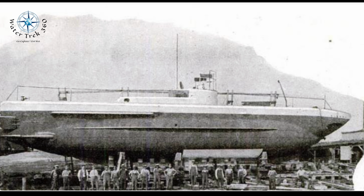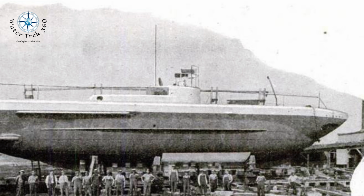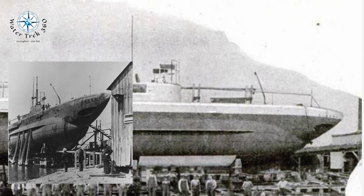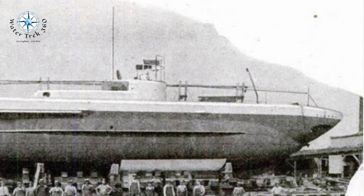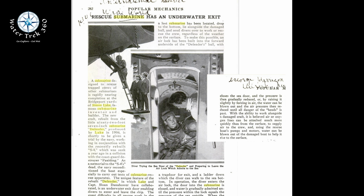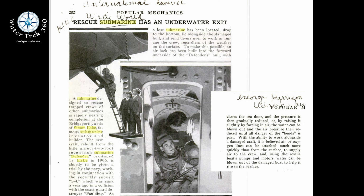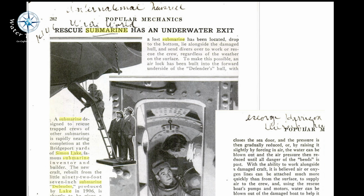The Lake was brought to Lake's Bridgeport, Connecticut yard in 1907, and he attempted to correct its deficiencies. It received a new sharply raked and pointed bow, along with other alterations. He renamed it the Defender. What was done with the boat at this point is not entirely clear, but it remained under Lake ownership and was never commissioned into the Navy. The Navy wanted nothing to do with this boat.